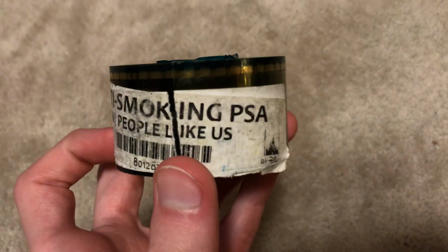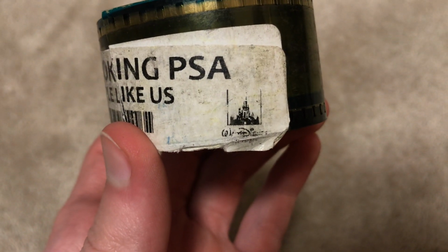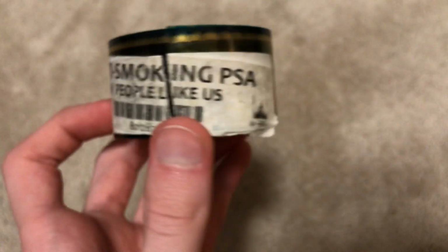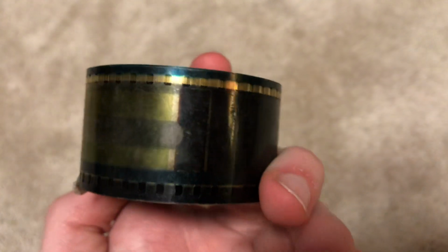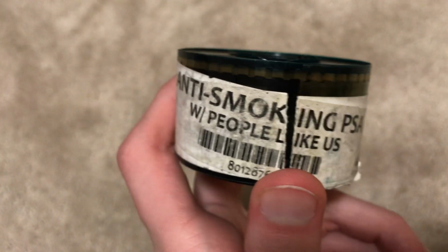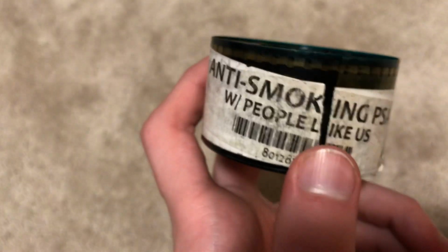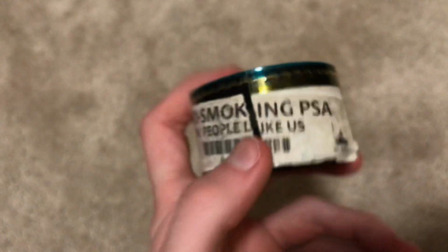This one came in from eBay last Monday, and this is from Walt Disney Studios, and this is an anti-smoking public service announcement. As you can see, there's the Walt Disney Studios logo on there. And it is a little bit worn out on the outside here, but don't worry, the inside is nice and clean. This was originally programmed to go with the film People Like Us, hence why it says With People Like Us. So the projectionist would know to program it with that movie.